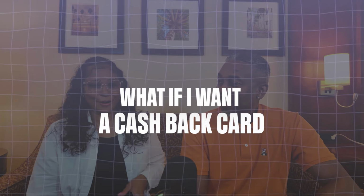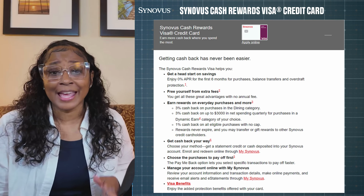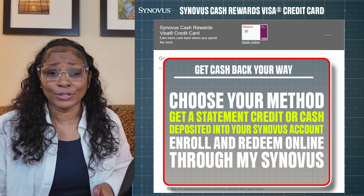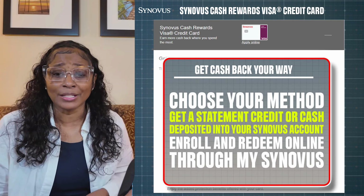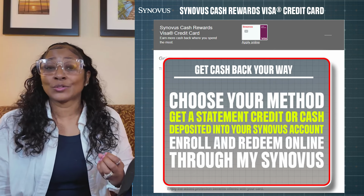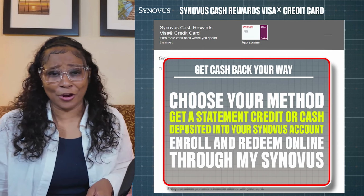Okay, I know you're wondering, what if I want a cash back card to help me pay the bill or get a statement credit? Well, they have the Synovus Cash Rewards Visa card. This particular card is 0% interest for the first 6 months on balance transfers, overdraft protection, as well as purchases. So this card is a pretty good card so far, okay?